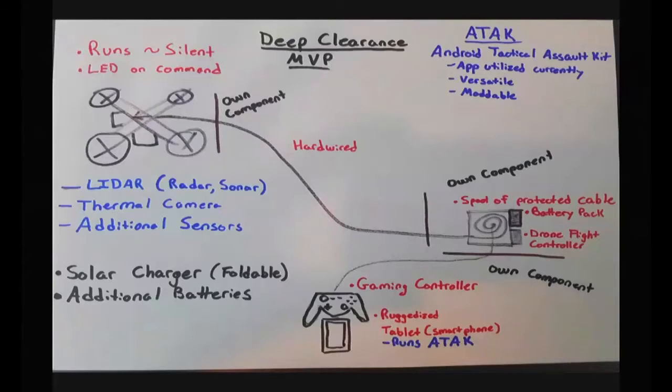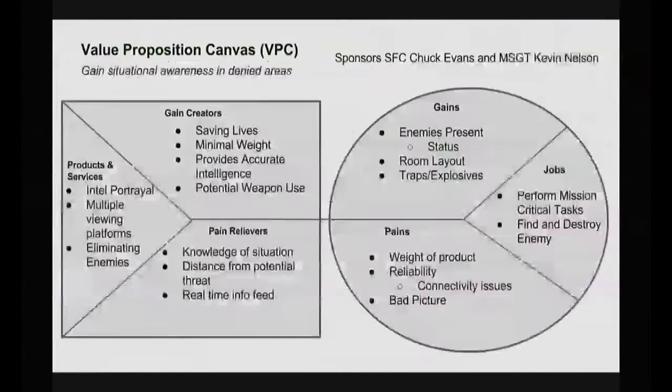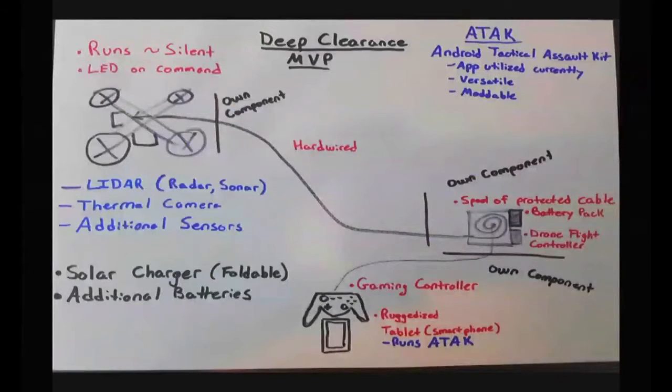So for the MVP, you said that it can break up and spread apart to different people? Yeah, the idea is that the cable itself goes back to the spool. The drone is one individual component, so one soldier would carry the drone and the battery. The spool would be carried by another soldier, with the flight controllers mounted on the spool. The batteries are carried by someone else, and the gaming controller and the ruggedized tablet are carried by someone else. They're all individual pieces that can be put together, reducing the weight, because they're already carrying their body weight. It's like 5 or 6 components weighing around 10 to 15 pounds apiece.